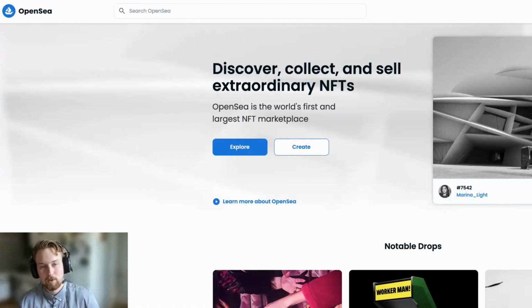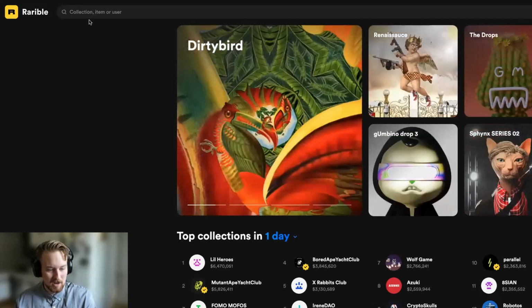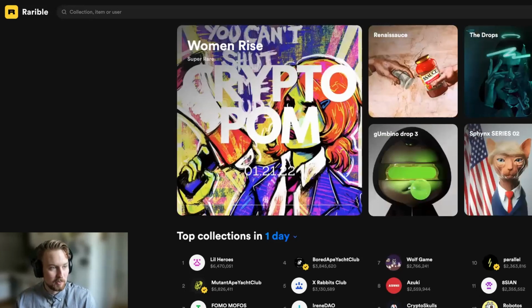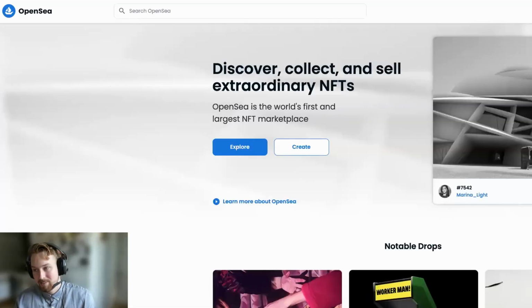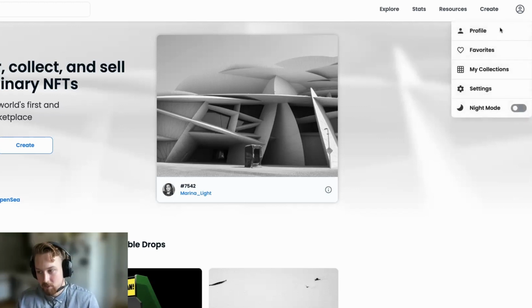Let's do it. There are two main marketplaces that I see the most when people are trying to buy NFTs. The first is OpenSea.io. This is the one we're going to be using today. And the other is Rarible.com. Both of these are big marketplaces for NFTs. But let's get into trying to set up our own MetaMask wallet. MetaMask is the industry standard for Ethereum wallets and buying NFTs right now.